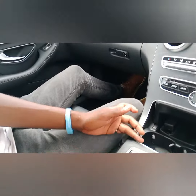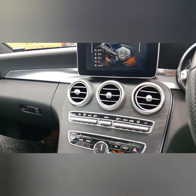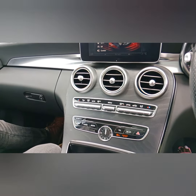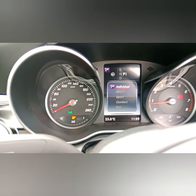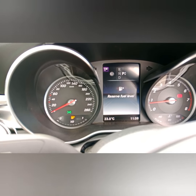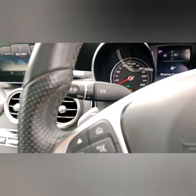Auto is when you want a smooth ride, but if you opt for manual, you can change the drive mode to sport. Once it's on sport mode, you get to change between the drive modes. You get sport plus. There's individual, where you set it how you want it, let's say a smooth ride. It depends on how you place your leg on the accelerator and the brakes. Then here comes sport plus.